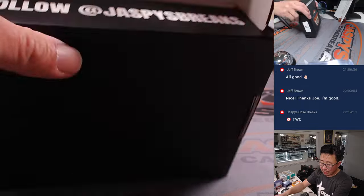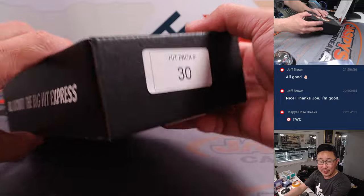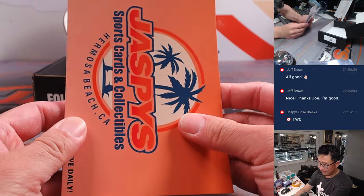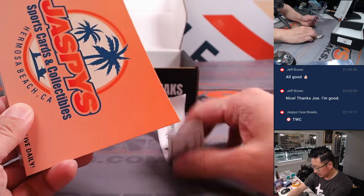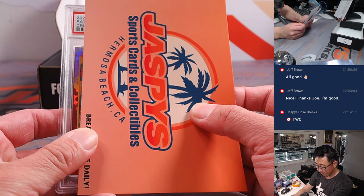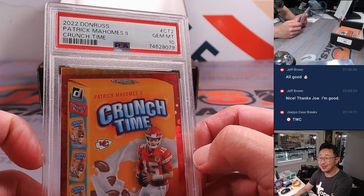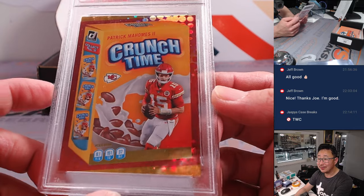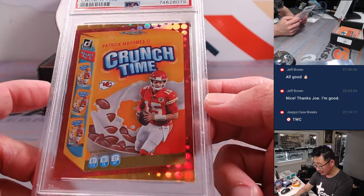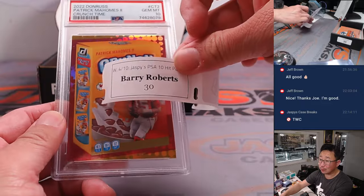All right, last one is Barry Roberts with a spot he bought straight up. There's one card on the featured hits page that I have not seen yet. So unless that's a mistake, I hope not. So there you are right there. Yeah, it's the one. The Patrick Mahomes Crunch Time. PSA 10. I feel like people really love these inserts too. Awesome. Barry, thanks for grabbing a spot straight up.